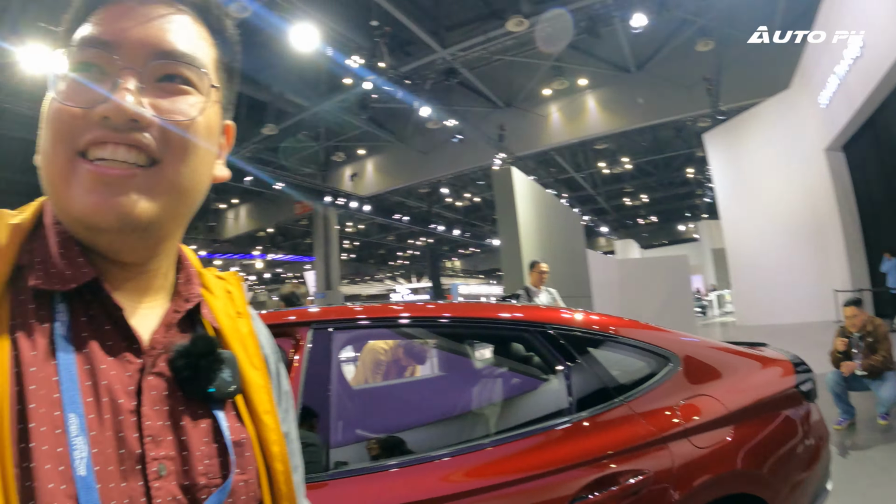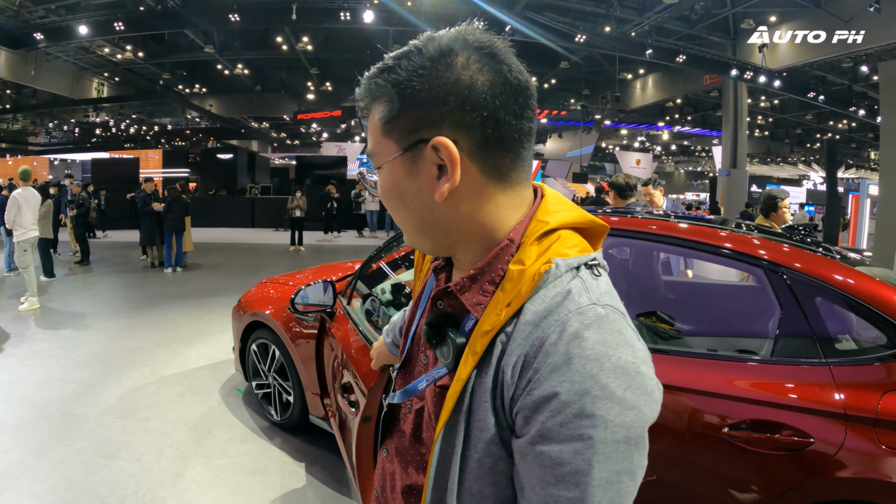And anyway, that's it for our visit of the Hyundai booth here at the 2023 Seoul Mobility Show. Once again, we'd like to thank Hyundai Motor Philippines for inviting us here.